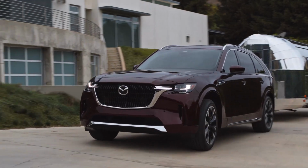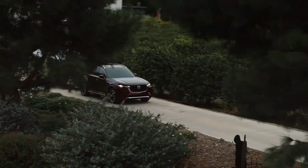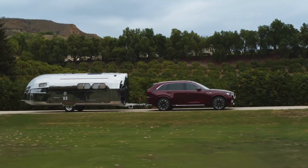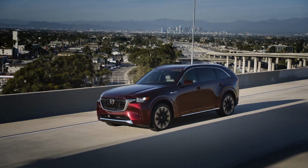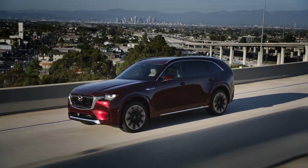Yeah, so we have our inline-6 turbo model, and then we also have our plug-in hybrid on an all-new rear-wheel drive bias platform, which is a huge dedication to that fun-to-drive atmosphere that we're historically known for. As you mentioned, with the rotary high-revving engines and the RX-7, we really wanted to take that fun-to-drive and not compromise on it when you get such a large vehicle.